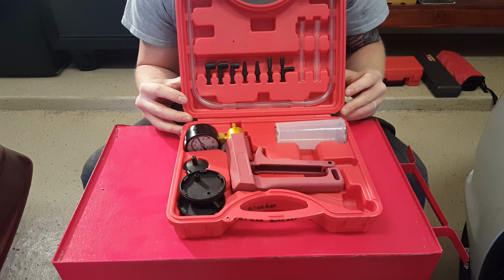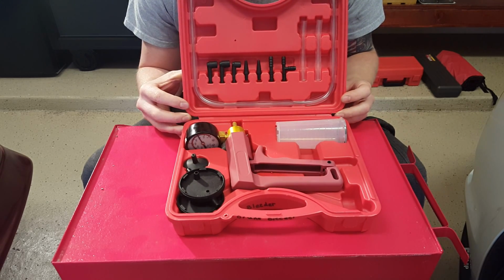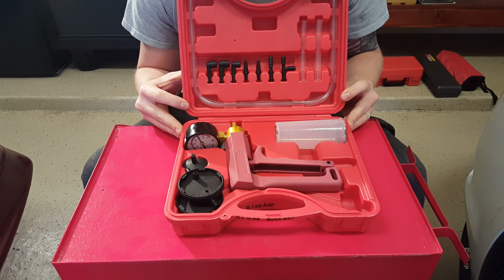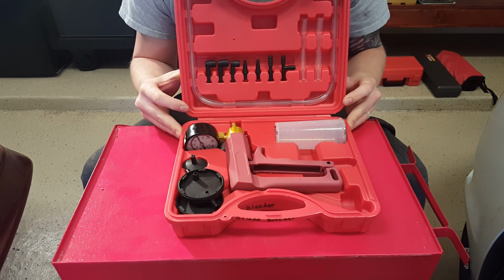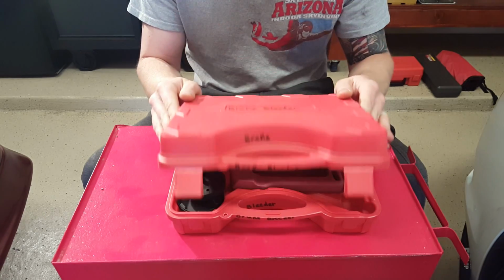So this is good for home use. I wouldn't trust using this on a daily basis, especially if you're just beginning and you're doing a lot of brakes. So I would definitely look into like a Mighty Vac system.